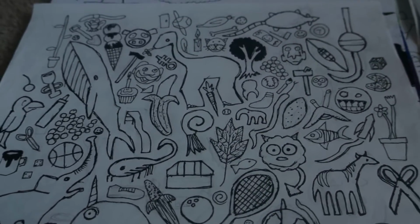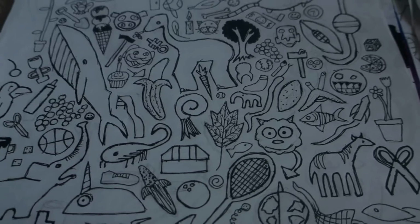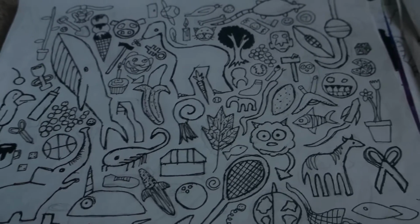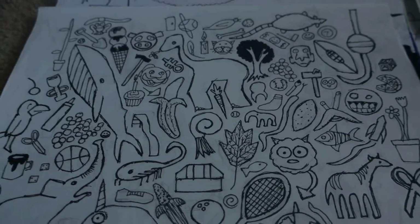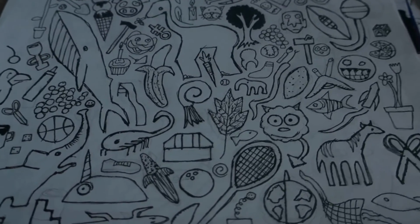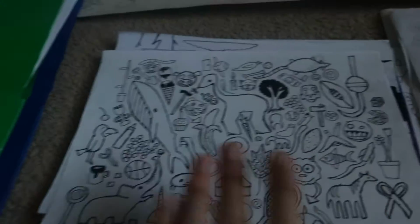This is Random Doodles, number 1 and 2. This is Random Doodles 3. They're not related to each other. Well, they're random doodles. This time I did a lot of work on the inking with these random doodles, so they are kind of like each other in a way, but they're also not.